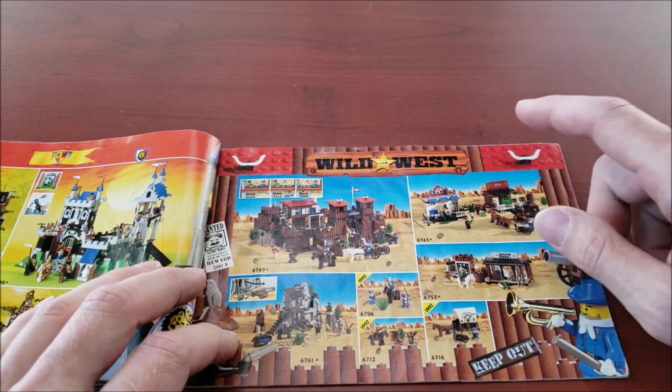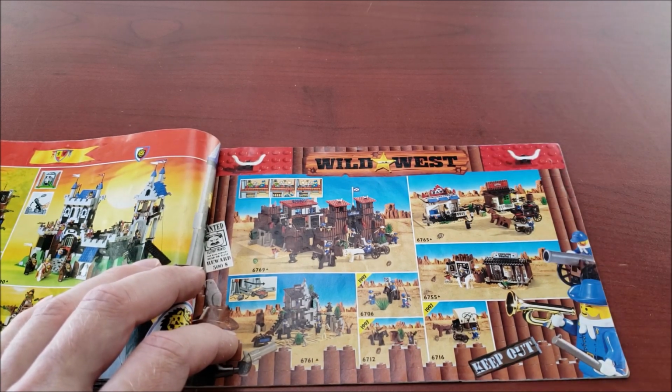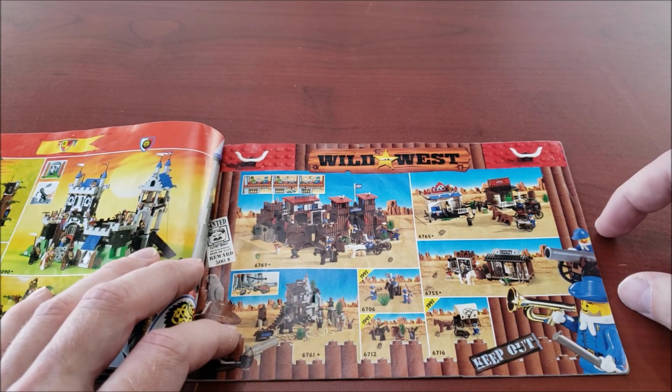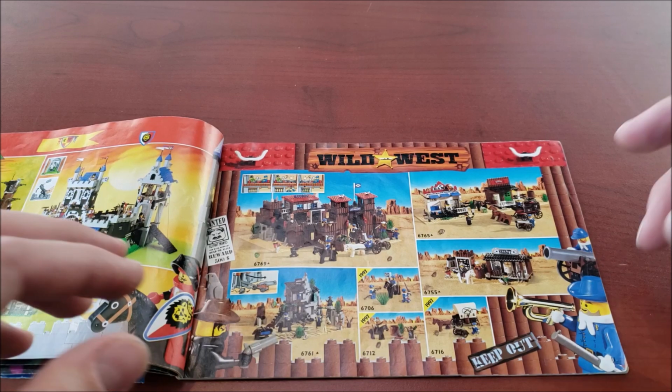That's the Wild West theme. Now I'm going to be doing reviews on this. They're going to be coming on Old School Wednesdays. I actually got a bunch of sets that I just bought recently to add to that series.